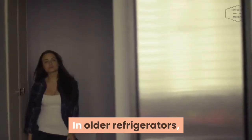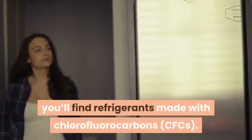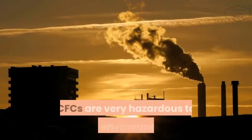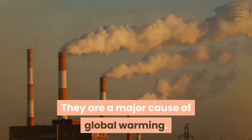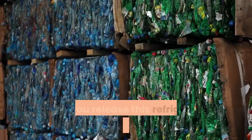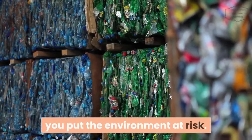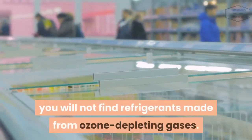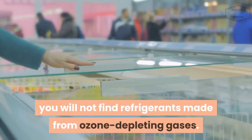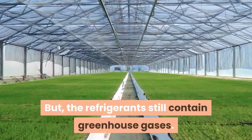In older refrigerators, you'll find refrigerants made with chlorofluorocarbons, CFCs. CFCs are very hazardous to the environment. They are a major cause of global warming. So, if you release this refrigerant without recycling it, you put the environment at risk. In newer refrigerators, you will not find refrigerants made from ozone-depleting gases. But, the refrigerants still contain greenhouse gases.